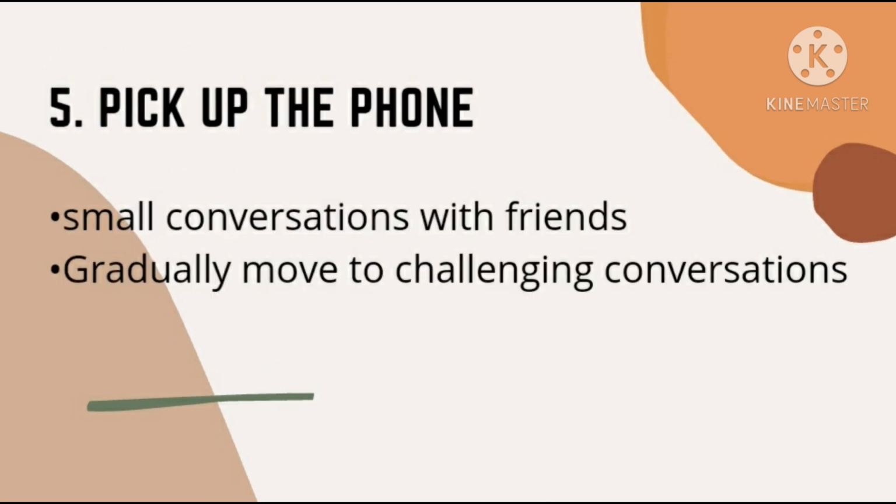Now the final tip, which is pick up the phone. So friends, how does it sound? But yes, it will be very helpful. Most people find phone conversations particularly challenging. Why? Because on the phone we can't see the other person's body language or watch their mouth move, both of which are tools that really help communication.